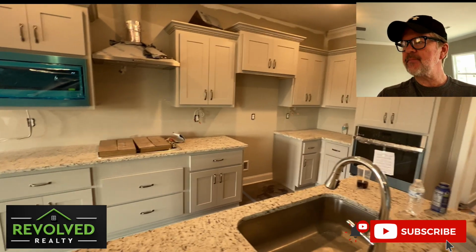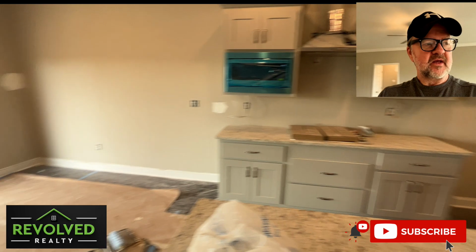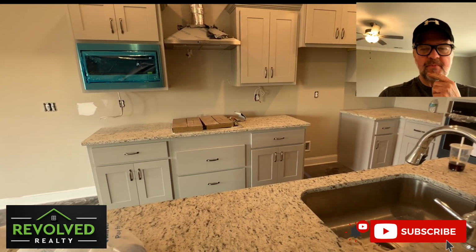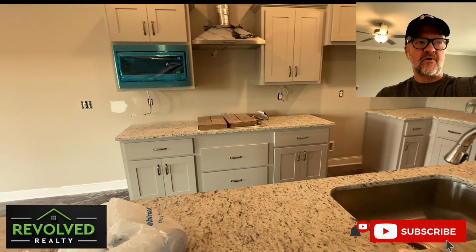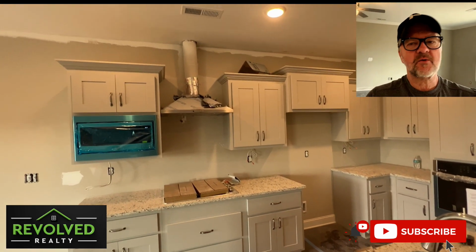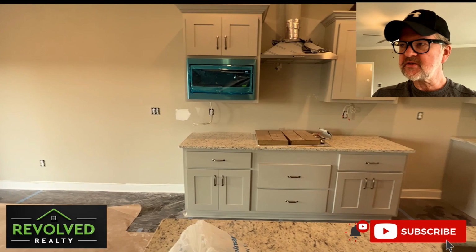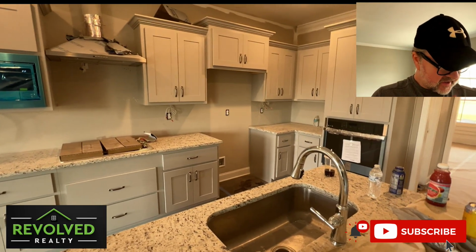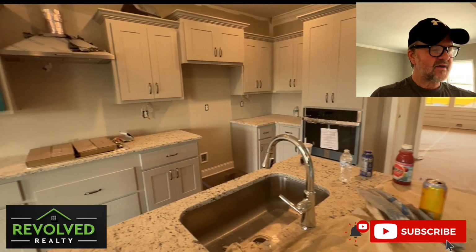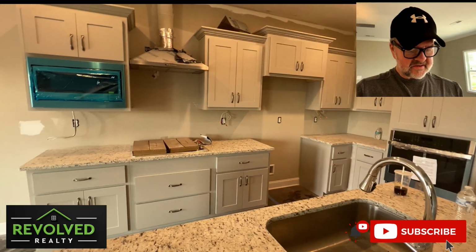And then the next step is going to be the hard surfaces like tile, again, the flooring, and we're already at that point with this home. That's going to be put in as well as countertops. You can see we've already got granite put in here, right? Okay. And again, this is also when they start doing the finish work on the electrical. They put in the light fixtures, they put in the switches, they put in the receptacles. They finish with the HVAC. They get that all complete. They'll put in sinks, toilets, that sort of thing.